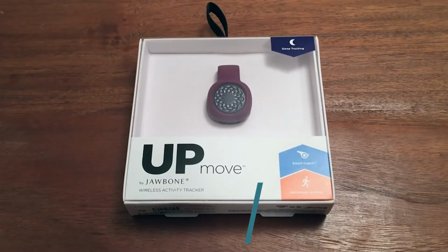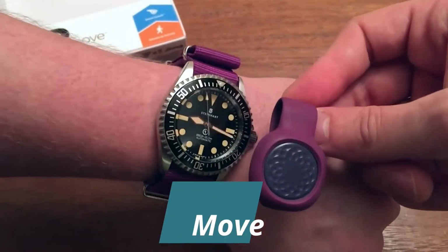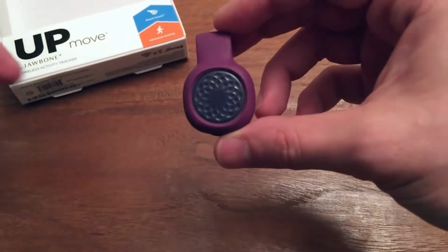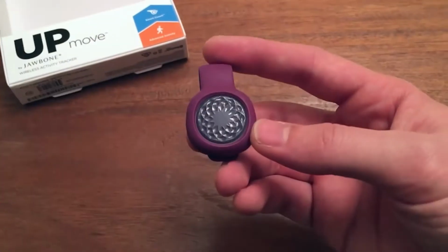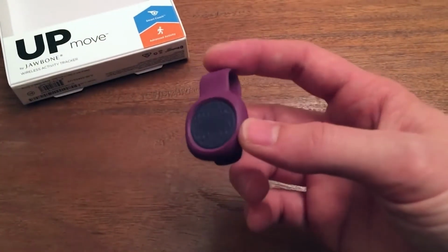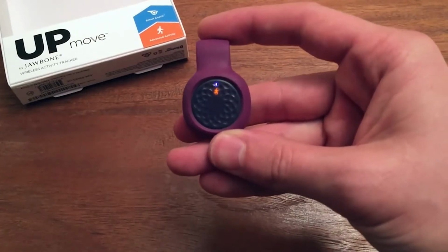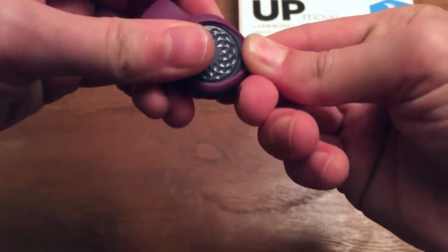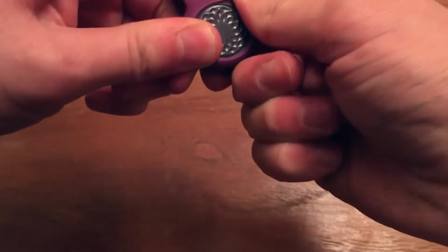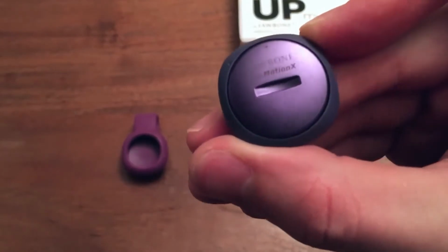Number 4. Jawbone Up Move. Price $15. Jawbone Up Move Activity and sleep tracker with clip. The Jawbone Up Move is a workout and sleep tracker that you can wear on your wrist or snap onto any piece of clothing. You can also use the Up diet app to keep track of your food, drink, calories, and nutrients and see whether you're eating well. Compete with your friends and family to achieve your health goals while having fun. The Jawbone Up is available in a variety of colors.